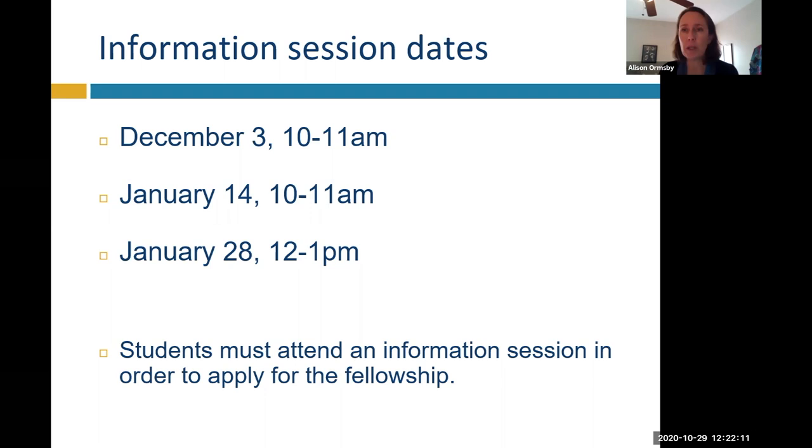Students have to attend an information session to be able to apply for the fellowship. So they can't just randomly apply out of nowhere because probably their application will get rejected anyway. So we want to guide the students through the application process and give them help. And I have a flyer that I circulated on the faculty official email list with this information and with the Google Form signup link.